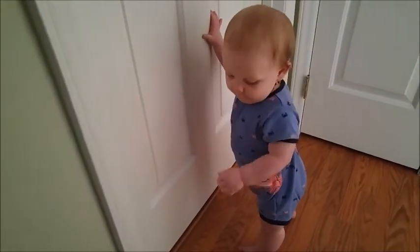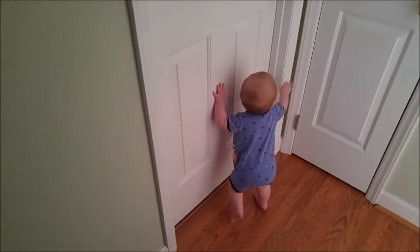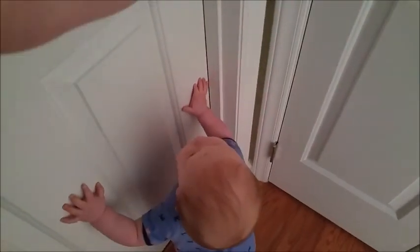What are you doing? His favorite place to play is his brother's room. That's where he's at now. He wants to wake him up. You ready? Let's go get him.